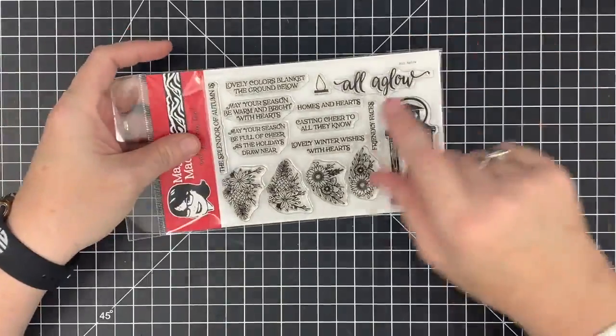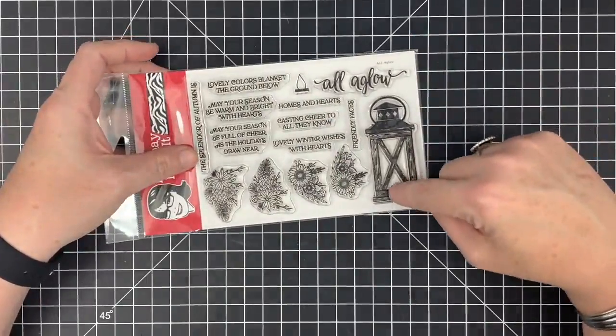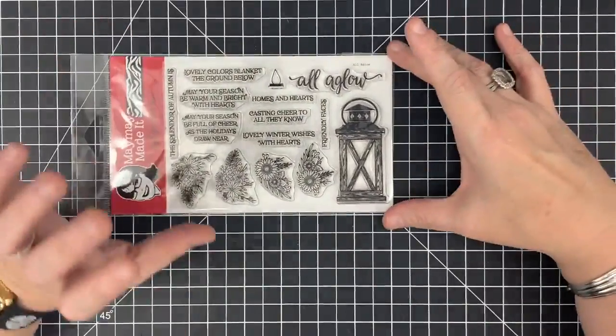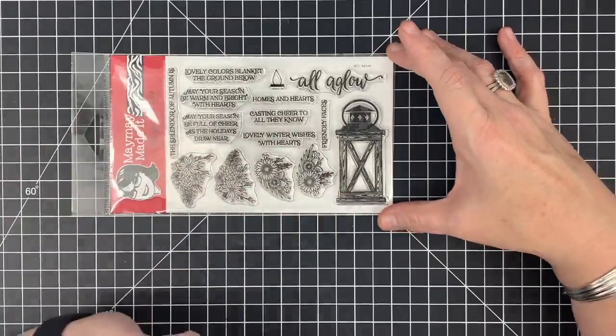By the way, this little guy is like a little tea light, like a votive, and he fits right here. It's such an optical illusion, because to me he looks like he won't fit there, but he will. I'll show you in the samples. All right, let's look at them, because you're going to love them. I'm telling you, you're going to love them.